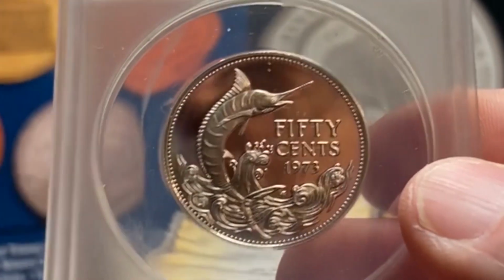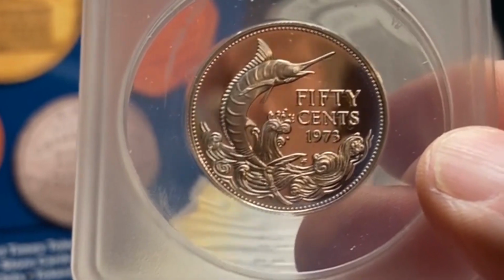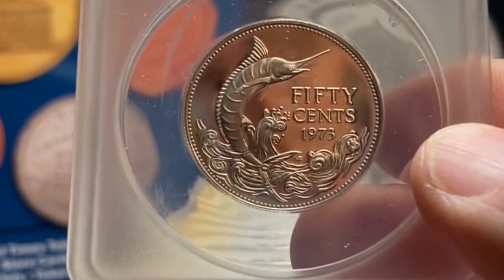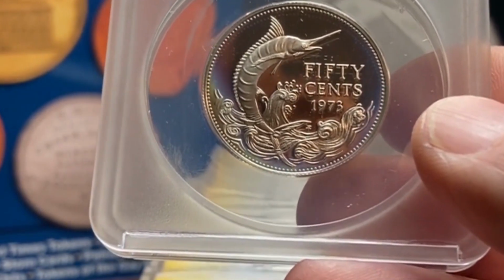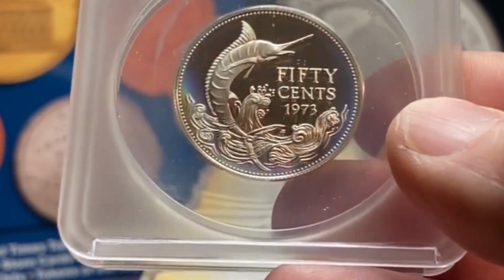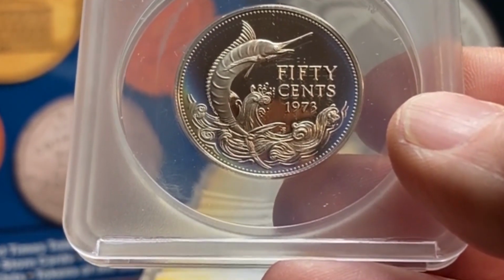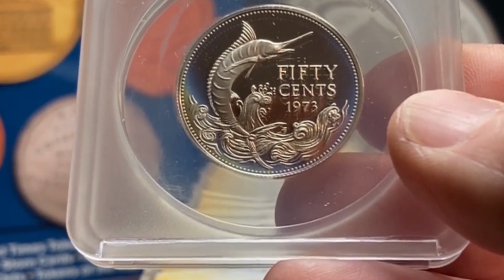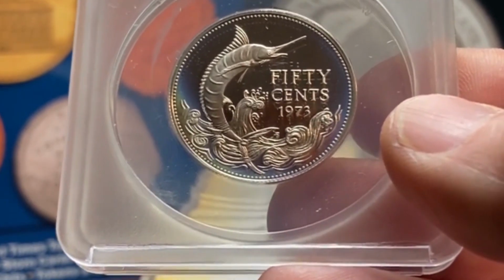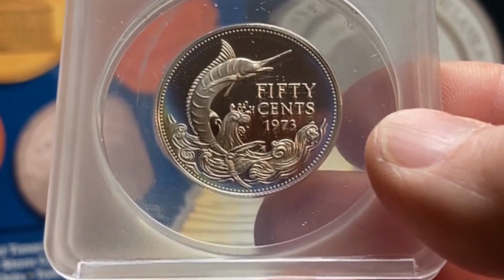But what's really interesting is even though the grade is very, very high, a lot of times people think, oh, I've got a 68 or a 69 on a proof and I've got something. Proofs are pressed multiple times in the minting process to bring out that high relief so that it is of collector interest. It's different from how the circulated coins are minted. It's like one and done, and they're shipped out to be sent to the banks.